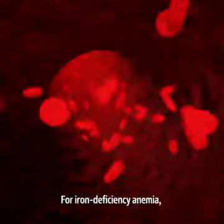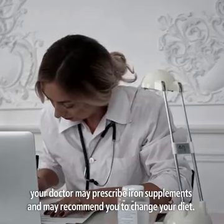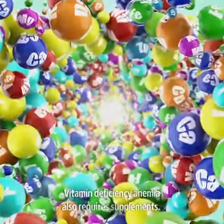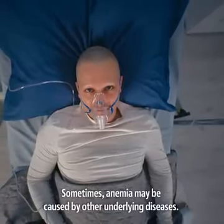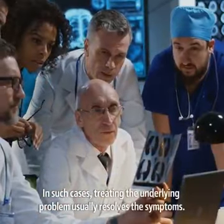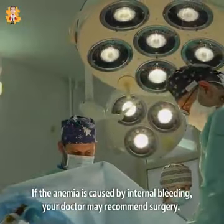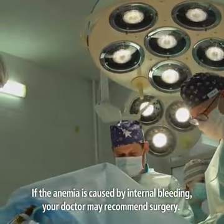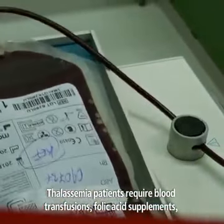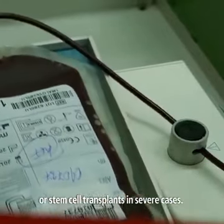For iron deficiency anemia, your doctor may prescribe iron supplements and may recommend you to change your diet. Vitamin deficiency anemia also requires supplements. Sometimes anemia may be caused by other underlying diseases. In such cases, treating the underlying problem usually resolves the symptoms. If the anemia is caused by internal bleeding, your doctor may recommend surgery. Thalassemia patients require blood transfusions, folic acid supplements, or stem cell transplants in severe cases.